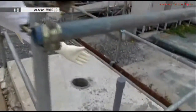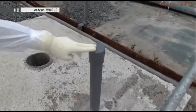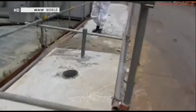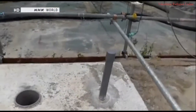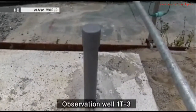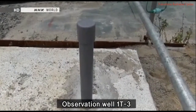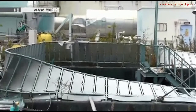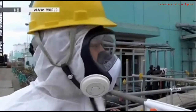This is observation well 1T3. We installed it to check for contamination around the Reactor 1 building. In September 2013, the level of radioactive tritium found in groundwater from this well exceeded the government's safety limit for the first time. The well is located on the ocean side of the Reactor 1 building. We don't know the cause yet.